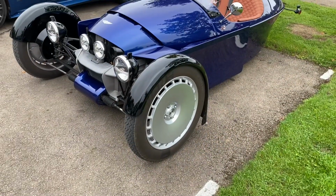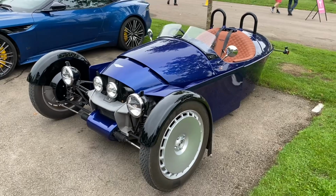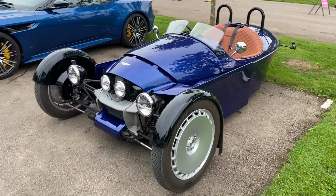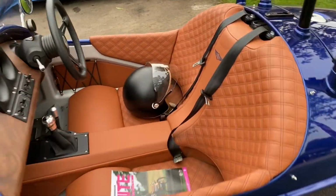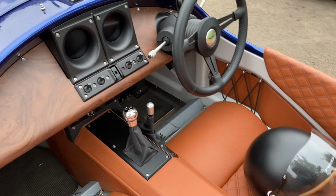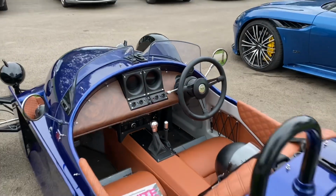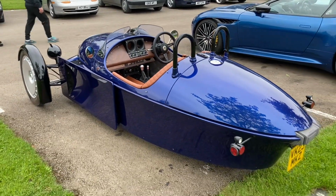Manufactured not actually that far from where we are today is this fabulous Morgan three-wheeler. I'm not sure whether I could live with one, but honestly I can really appreciate the quality. So let's just have a look at that interior. Honestly, I've sat in worse armchairs. Absolutely stunning, modern enough to be usable by the look of it. Absolutely amazing looking vehicles, aren't they? Wow.